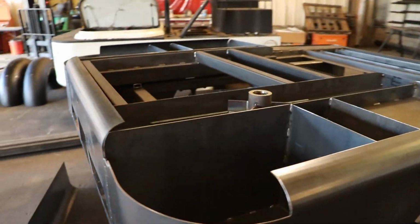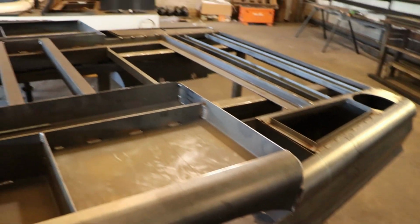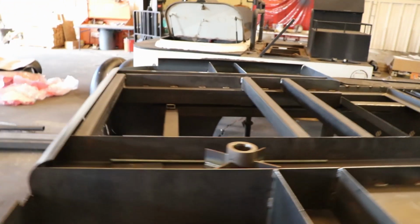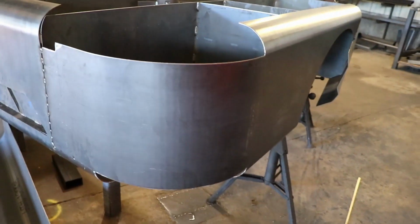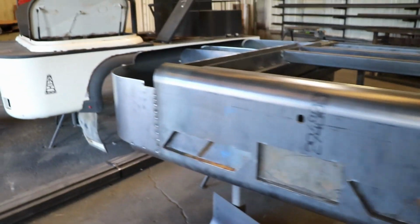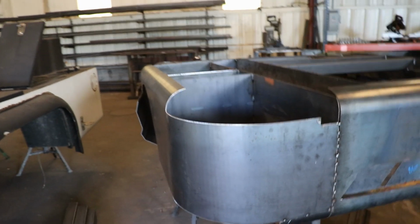This one's about 70% done. We still got to do some little things and get the fenders on it, get the deck on it, get the gooseneck in it, get our 90s top and bottom in. So, good opportunity to check out some of the new panels that we made.